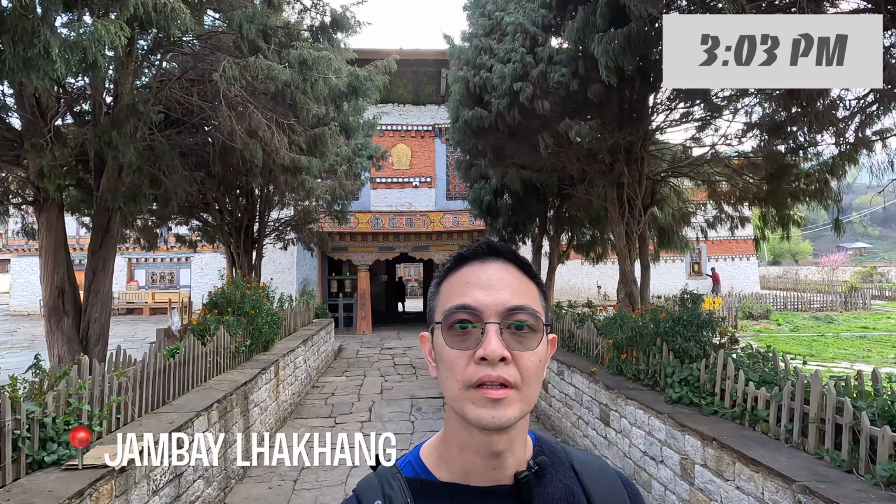We just arrived here at our hotel in Bumthang, and we're also gonna have lunch here. You can see the interior of this restaurant. It's really nice. Behind me is Jambay Lhakhang, and this building was built in the 17th century. So let's go inside and explore and learn about what this temple means.